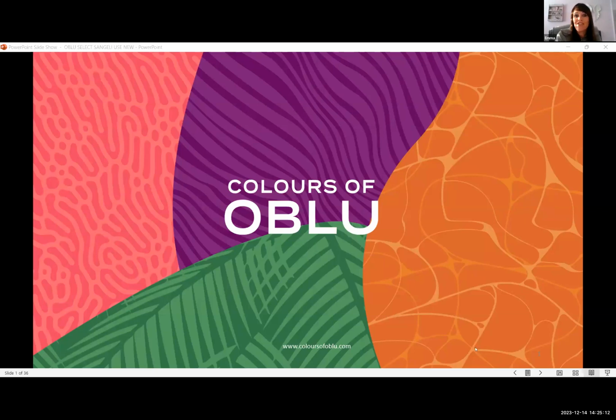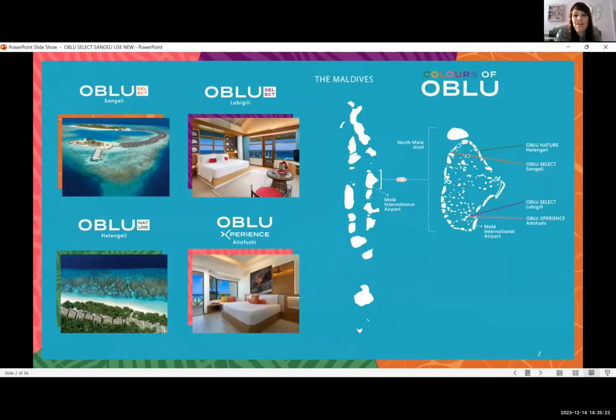Today I'll be training on OBLU Select Sangeli in the Maldives. OBLU Select Sangeli is part of the Colours of OBLU chain of resorts in the Maldives. We have 4 resorts in total, very different resorts, and all of them are very good for families, apart from OBLU Select Sangeli, which is our adult-only resort. But today we'll be training on OBLU Select Sangeli, which is our 5-star resort.